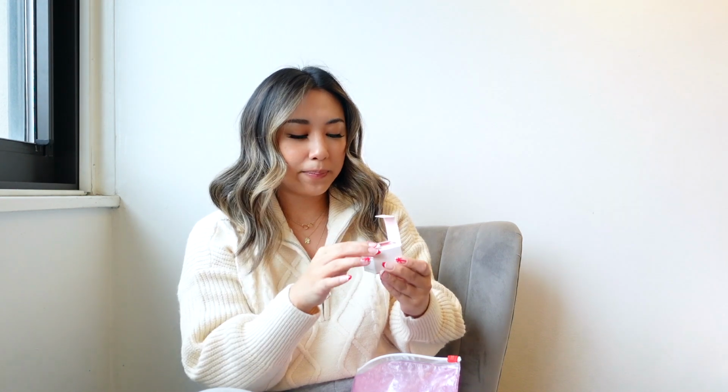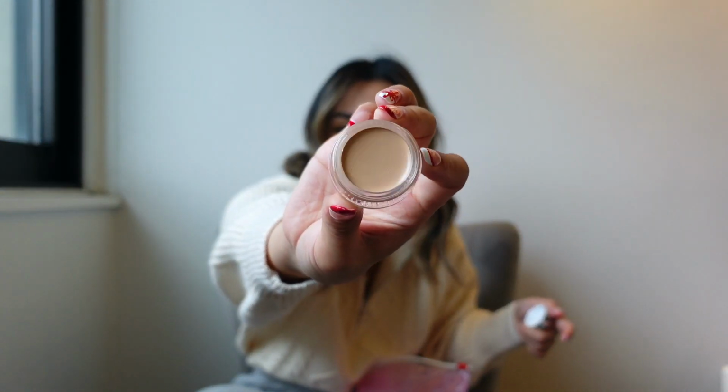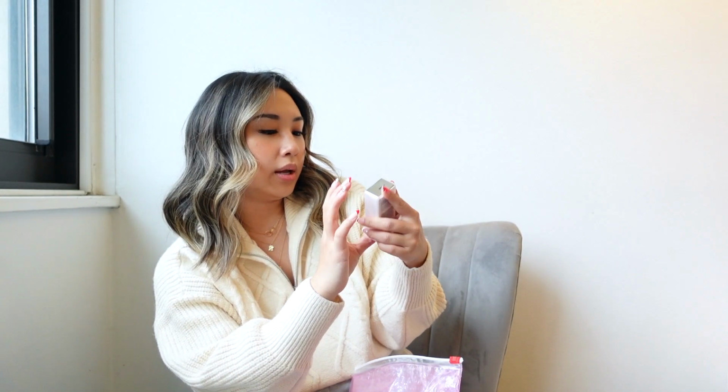It's like a paint pot. It's in a pot, which I don't love, but it's cute. I thought it would be cute for natural days. So I got that. I think it's in my makeup bag, but I got two of these. The other one's in my makeup bag. This is in the color Beam, I think. Yeah, this is in the Beam color.